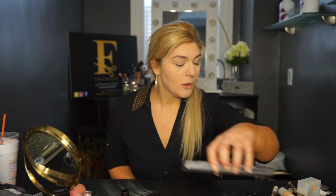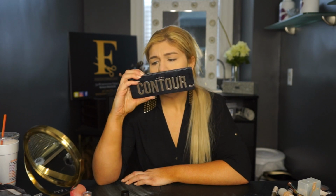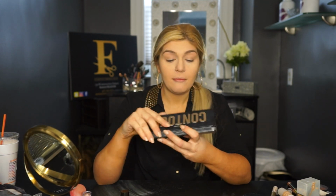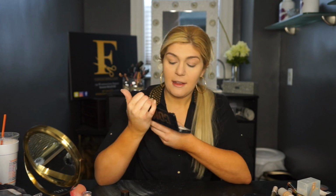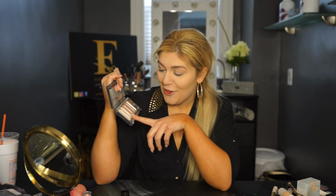Now that my foundation is set, I am going to go in with bronzer, and I'm going to give myself a little bit of a contour. What I'm going to use, which is not expensive, is a highlight contour kit I think I got at Marshalls or TJ Maxx. I use this a lot on the go, and as you can see, I hit pan. This fell out, so just ignore that. But I hit pan on a lot of these.